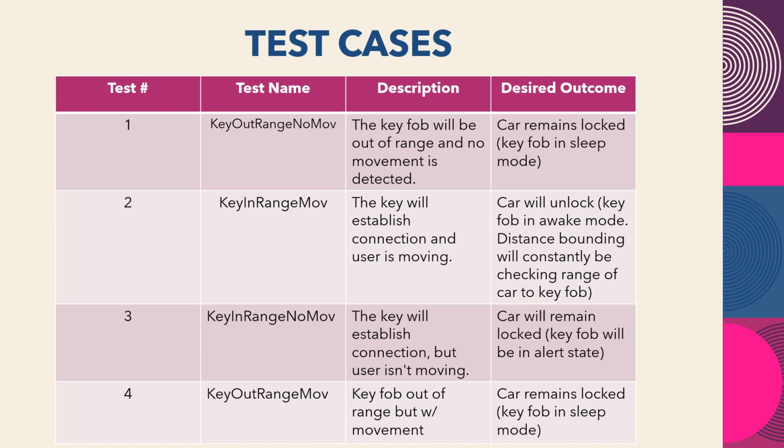Here you can see our 4 test cases. In the next 4 slides, you'll see a video demonstrating our success with each different test case.